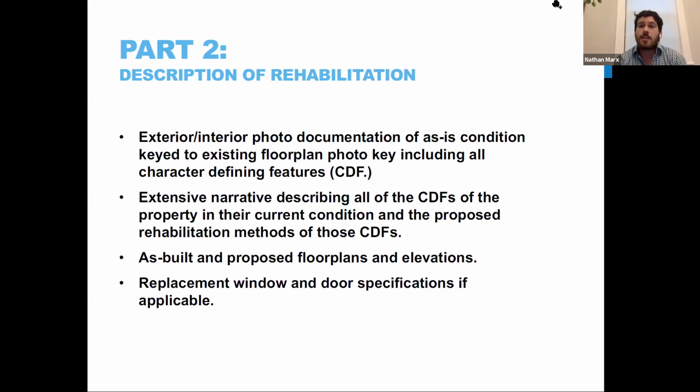So let's say you're going to be doing foundation work and you just need to tuck point the piers. You'll be describing that. But let's say you really need to do something major with it. You need to raise the building for the flood elevation up to be 3 feet. And you'll be describing that as well. So it could be minute to something major that you'll be describing, that you'll be doing to the property. You also need to supply window specs if you're replacing anything, or door specs, or even trim specs. Let's say you're replacing brackets in the front, they'll want to see what the dimensions and style will be going into it.